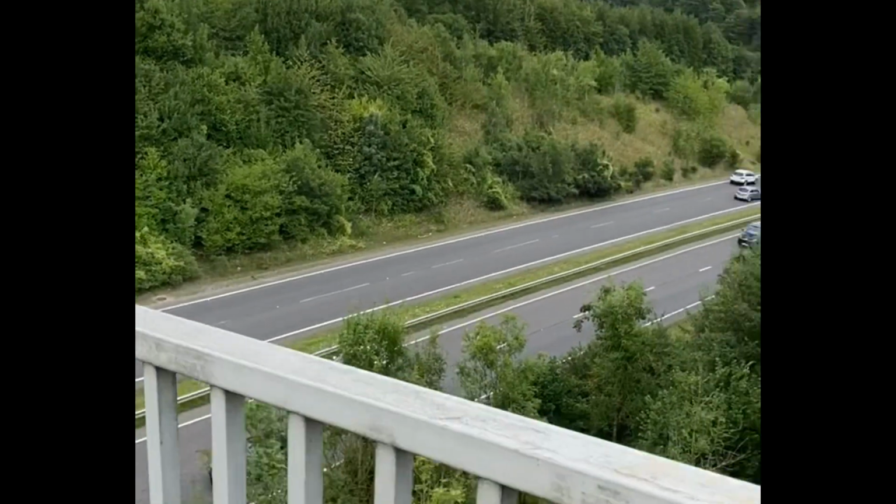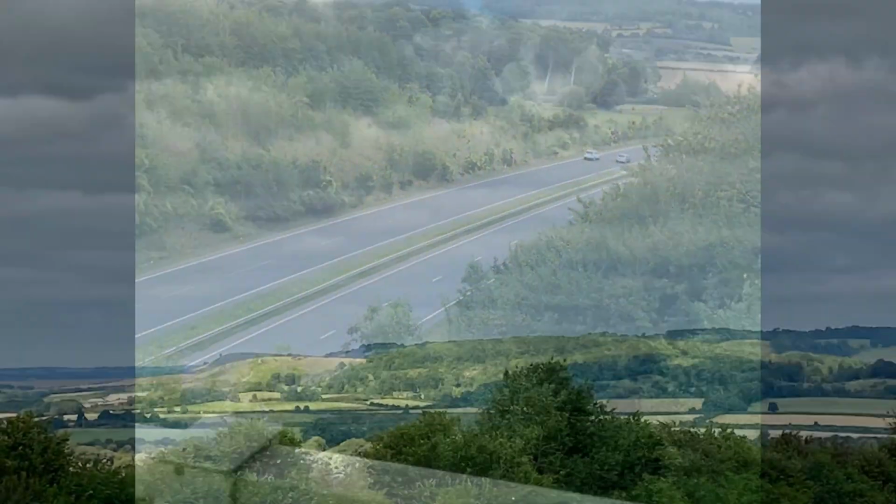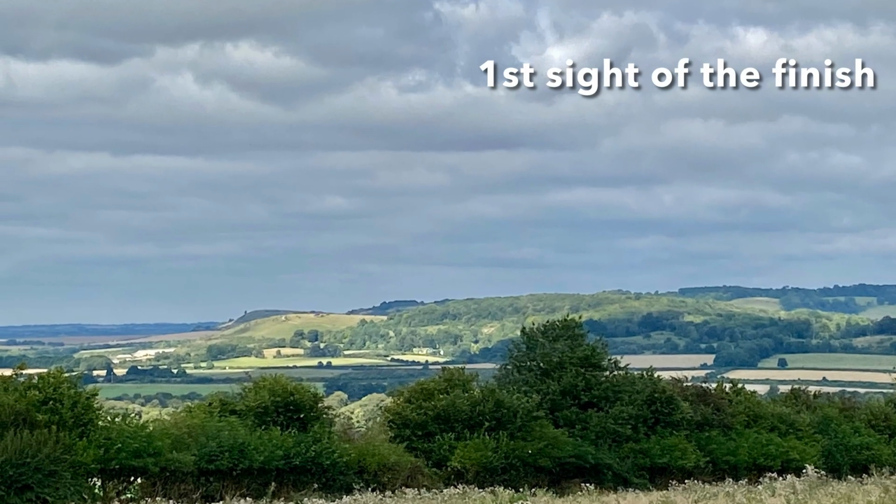Soon after we crossed the busy A41, the end of the Ridgeway National Trail came into sight for the first time, Ivinghoe Beacon.